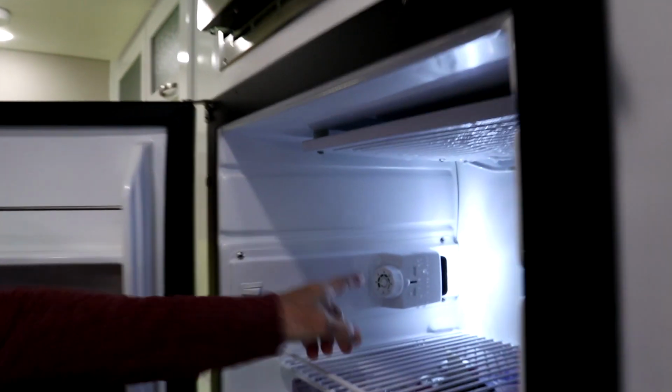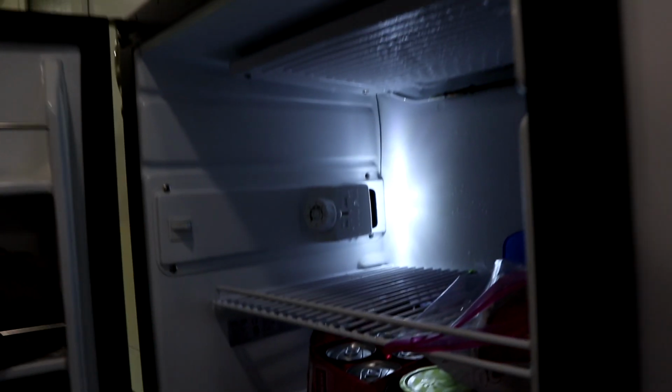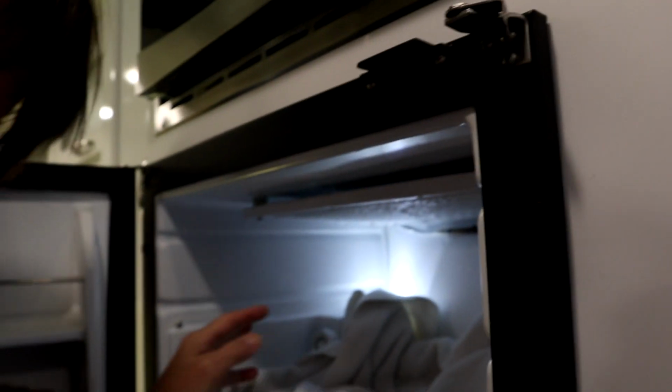We have it on 2.5. Oh yeah, that's pretty low. So pretty high. Yeah, so let's see. And there's still some ice up there. So I'm going to put this towel here. Even though there's groceries in here, I'll get them out. But first let me do some things here.